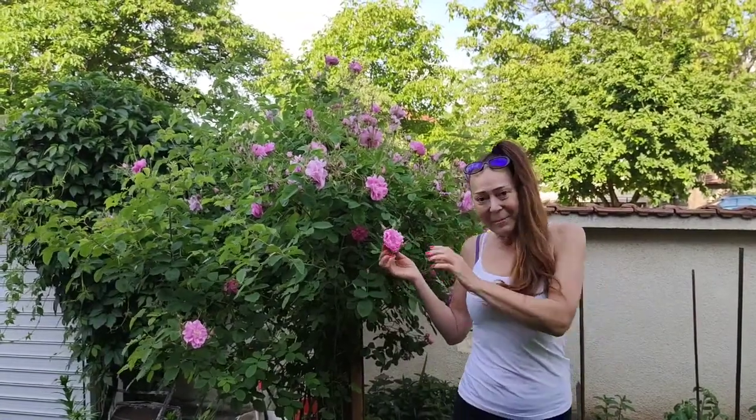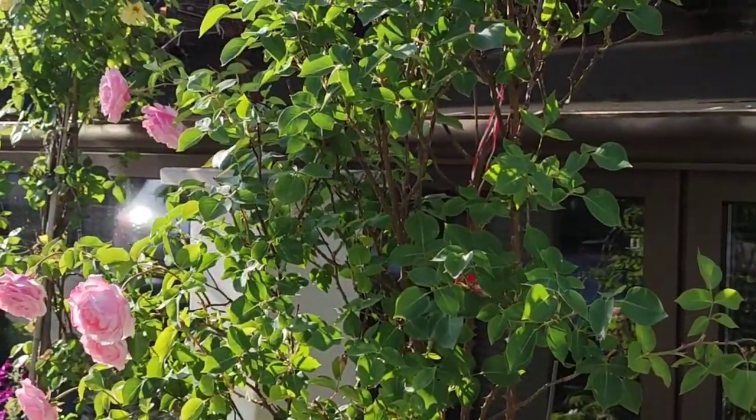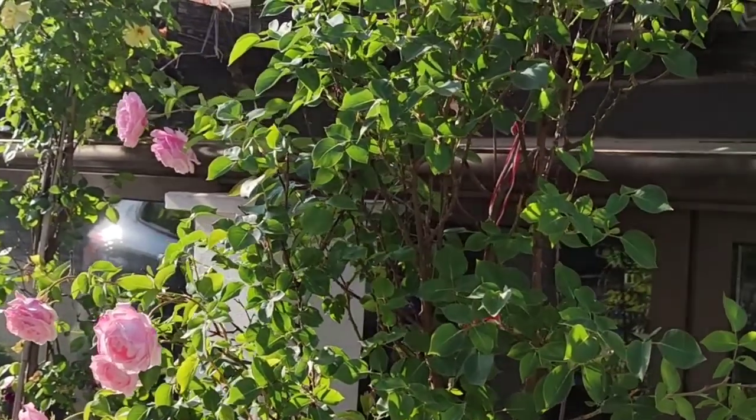The petals actually feel the right texture. The smell is the right, and the color is the right. It has to be. It must be pink. This is the real Kazanlak rose, Rosa Damascena, and this rose bush is rozov. It is pink, a pink one. The word for pink in Bulgarian actually comes from the word.